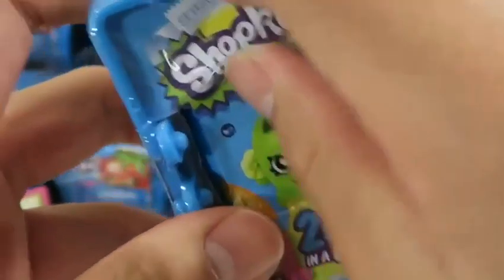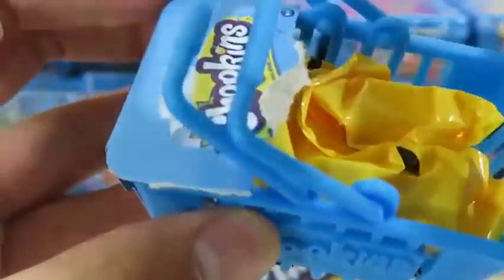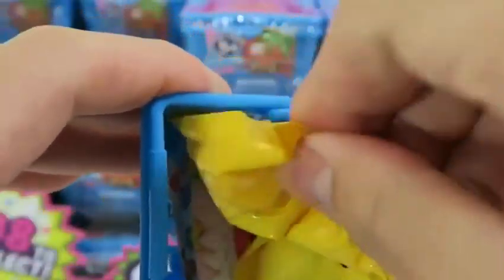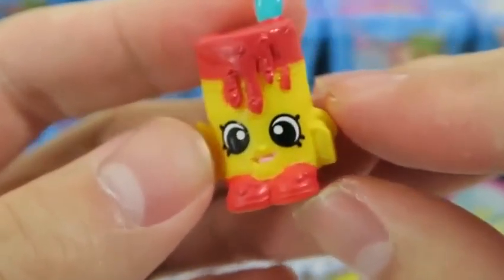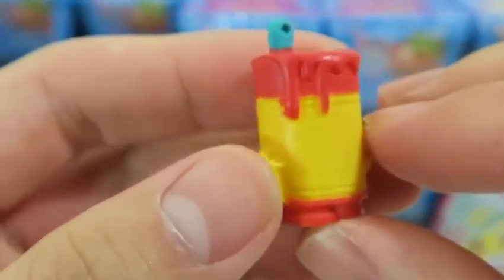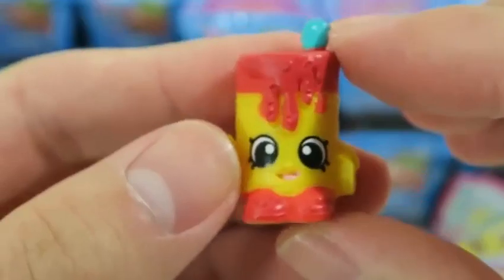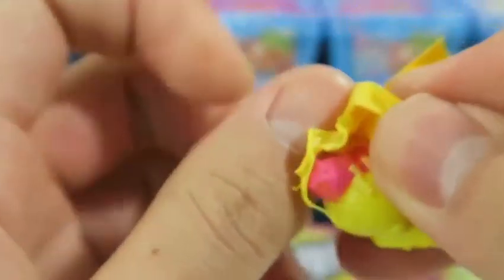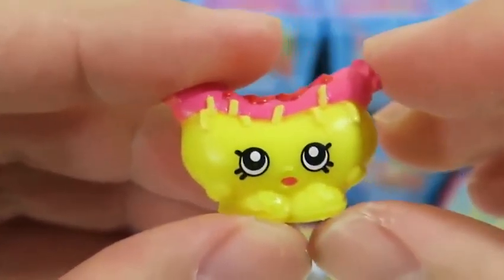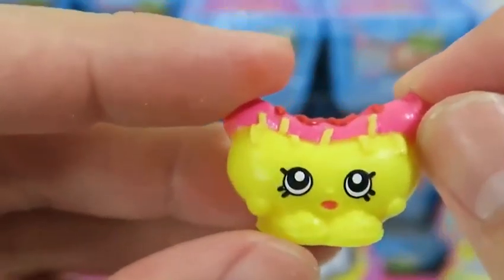Our hunt for new Shopkins continues. Nice! Back-to-back rares! This is Alpha Soup! Here's Frankfurter! A hot dog sounds really delicious right now!